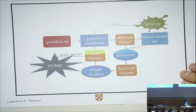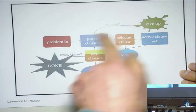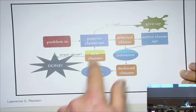You do all possible inferences, and you derive new clauses from the resolutions. They get dumped back in the passive set. And you keep going round and round like this, picking out things from the passive set one at a time. If the passive set somehow runs out, then you failed to prove anything. But if you're lucky, at some point the empty clause will be detected here, in which case you're done, right? That's that.